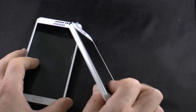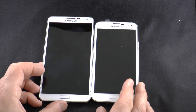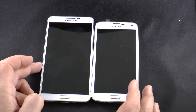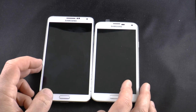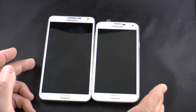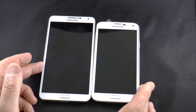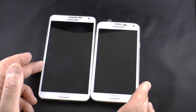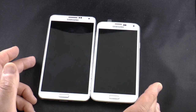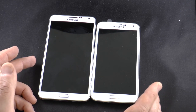Both of them are excellent and compelling devices. Again, my sense is that if you're looking for a large smartphone, the S5 is your choice. If you're looking for a small tablet, the Note 3 is your choice. Either way, I don't think you can go wrong. They're both powerful mobile devices. And Android has really caught up in so many different ways to iOS, and to my mind has surpassed it.